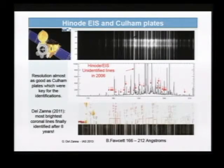So going back to the Hinode EIS, when I first produced the spectra in 2006, this is a spectrum basically of an active region. What we realized is that about half of the spectral lines were still not identified. And so, thanks to Brian, who rescued a few of the theta pinch plates, the best ones from Rutherford, and gave them to me, I scanned them and actually used them. They were really key because their wavelength accuracy and spectral resolution was even better than the Hinode EIS. So they were really key to help me to identify these lines.